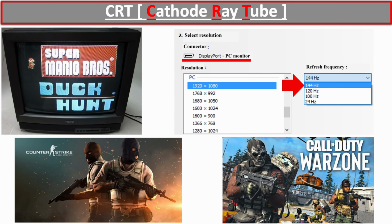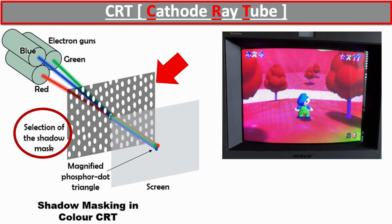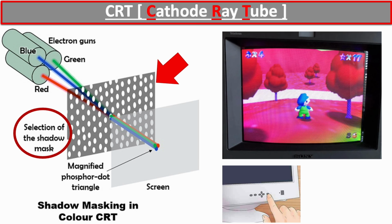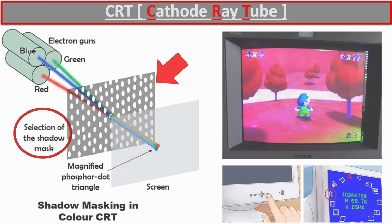Inside CRT monitors is a metal plate called a shadow mask. This metal plate can pick up magnetic fields from the outside, which can cause discoloration on the screen. It is for this reason that CRT monitors must be demagnetized to eliminate unwanted magnetic fields. Most CRT screens do this automatically as soon as the monitor is turned on. Otherwise, there must be a button or an option which allows demagnetization to be performed.